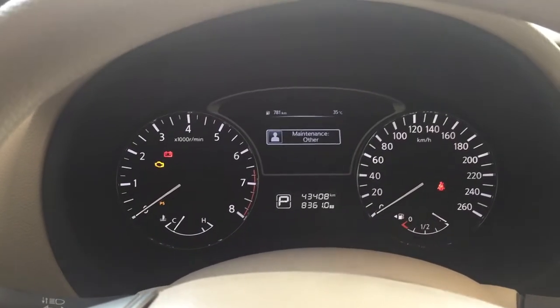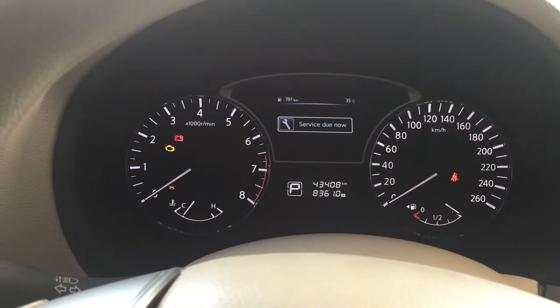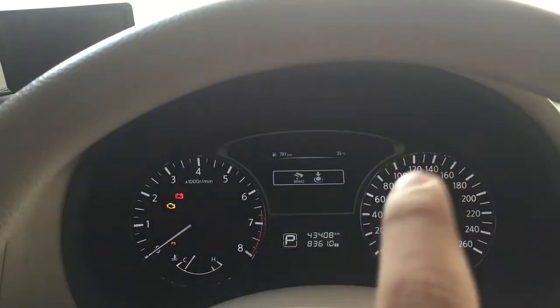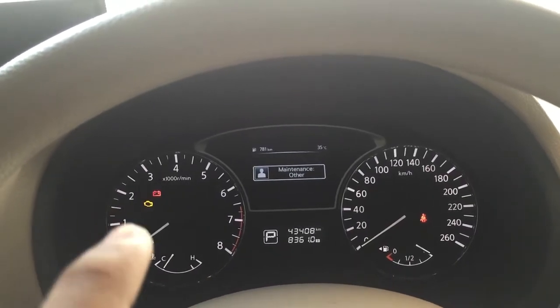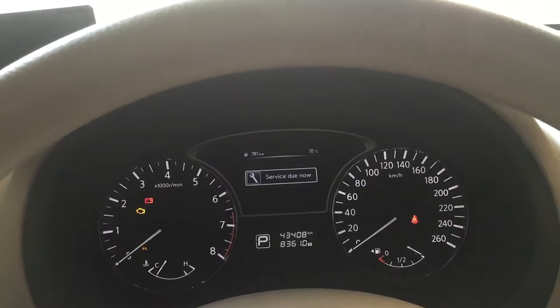In order to understand each and every symbol, I am going to show you the symbol on screen on this side, and then I'll be explaining what each and every symbol means and what is the potential danger if you don't pay attention to it. First, we start with the warning symbols, which are the red colored lights.